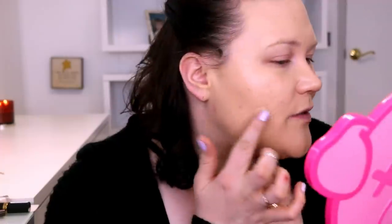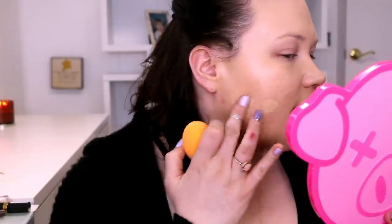Let's go ahead and talk about the color situation, because as you can tell, I just freshly applied this, and this is a swatch of it fresh on my face, so it quite literally oxidizes almost immediately on my skin. But I'm gonna go ahead and start applying some more products.